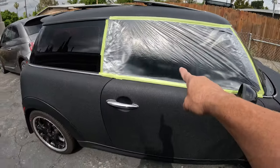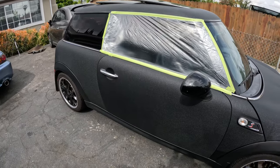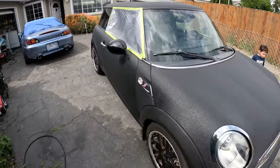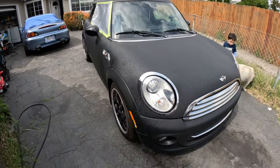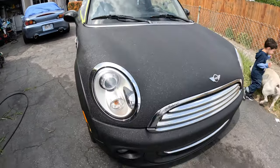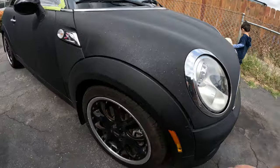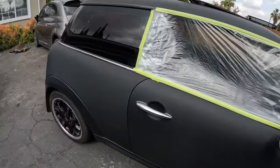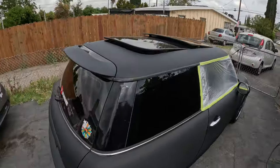And I broke a window when I was putting it back together. Sucked, but happened. $65 mistake. Got it off of eBay. Get it tomorrow. But look at that, man. All complete. All the black's been redone. I still got to install these. But yeah, man, all complete.